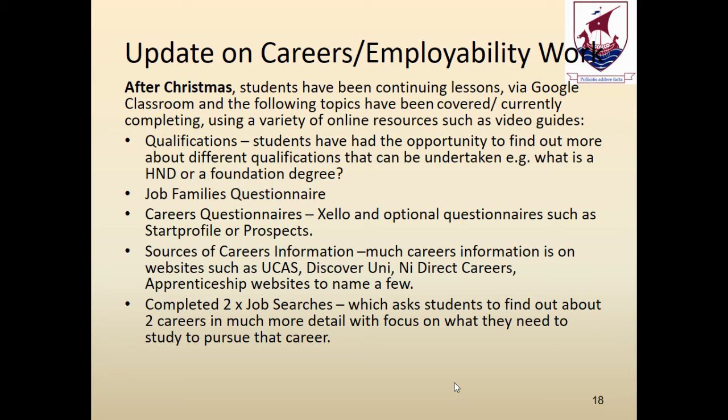They've also completed a job families questionnaire to find out what group of jobs they may best match. They've done other careers questionnaires. So Zello, we've insisted they all do Zello, and we've given them some optional questionnaires to start a profile of prospects that they may wish to do. They've also looked at the various places where they can get careers information, and much of this is online. They've looked at things like the UCAS website, Discovery Uni, NI Direct Careers, and apprenticeship websites, to name a few. They also have completed 2 job searches, which have got them to look at a particular career in much more detail in terms of entry requirements, labour market information, and what the duties of that job actually are. If they so wish, they can do more than that, but we've asked for them all to complete at least 2 job searches.